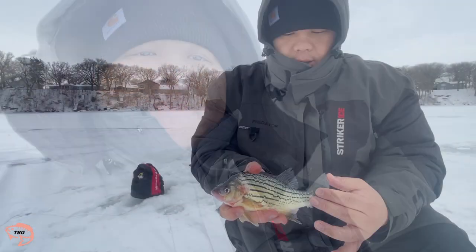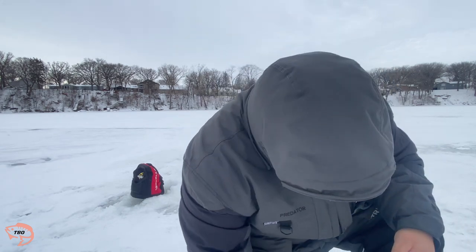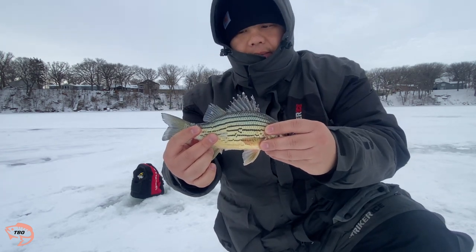These are the yellow bass that we're after today. Nice, beautiful yellow bass.